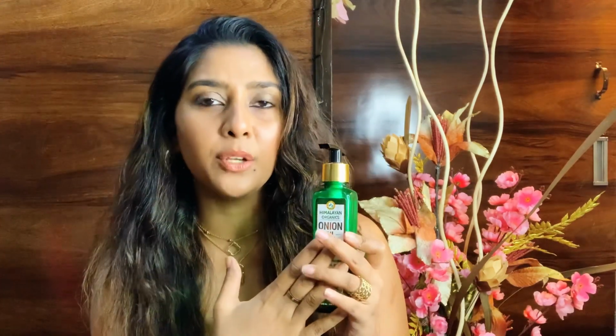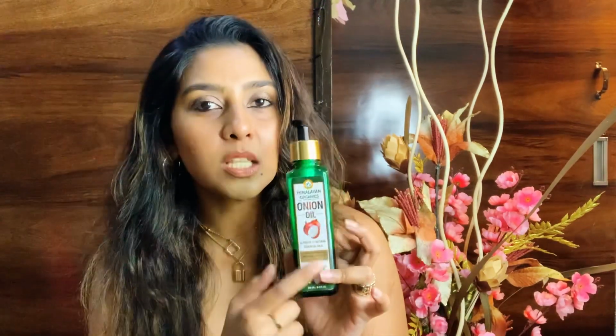But of course, because we are talking of summers, hair oil and summer don't go well together. You tend to feel even more hot. So what I normally do is, once in a while, when I feel like it, I put it on my hair the previous night and wash it the next morning. Or I oil my hair in the morning, keep it for a good 1-2 hours, and then wash it. That way your hair is also getting the required nutrition, and you're staying up with the weather. So this is what I use.